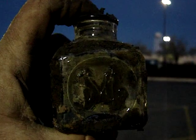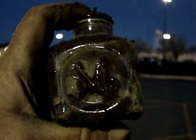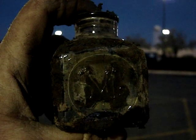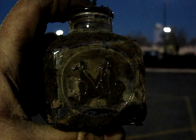Then I found one of these inks. Might be able to get $5 for that. So I think I found about $150 worth of stuff today. If you can't do that in 8 or 9 hours of digging, then you're just not doing good enough.